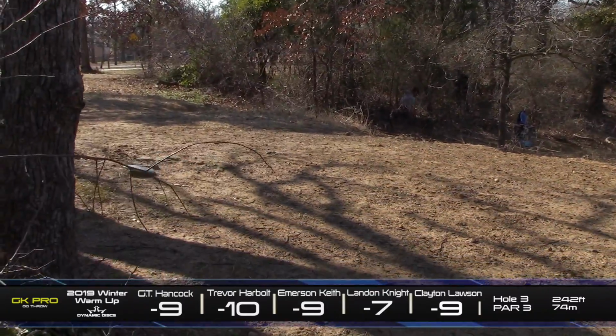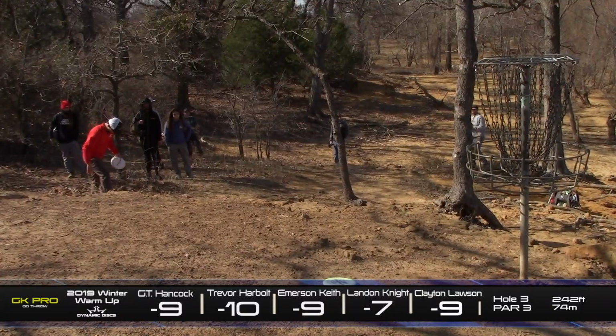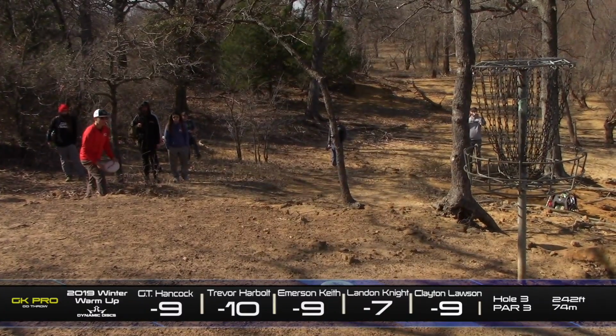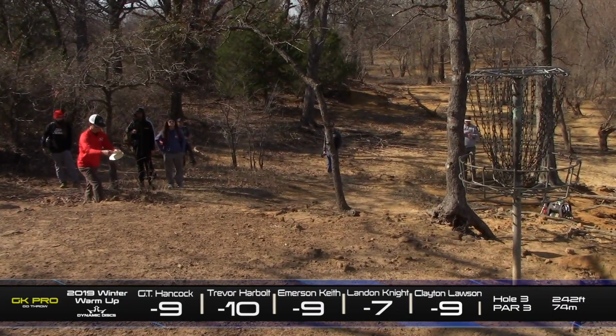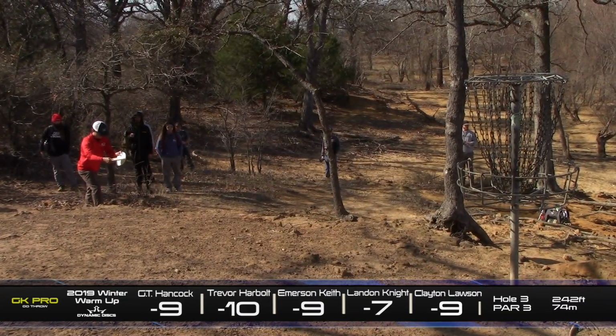Landon's just laying up here. Should be able to tap in for 3. And this is Emerson to tie the lead with Trevor.